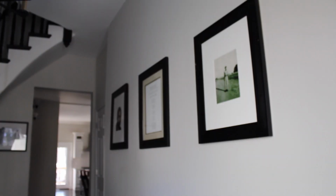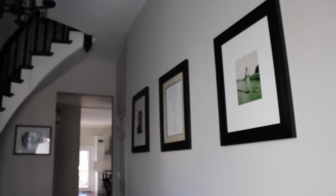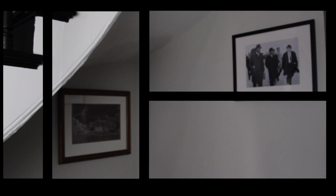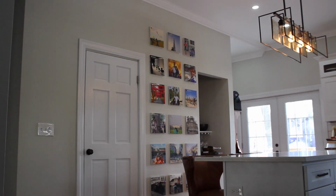Here is life after I digitized all of my old family photos. We now have beautiful vintage old black and white photos of our family around our house. To me, this is artwork that sparks joy in my life. Each photo has so much meaning to me and is a reflection of our rich heritage.